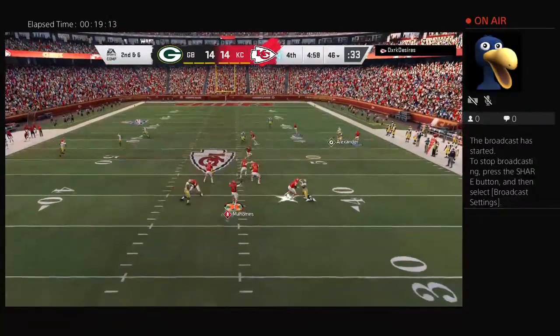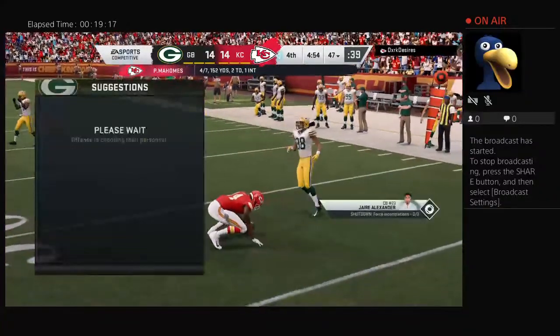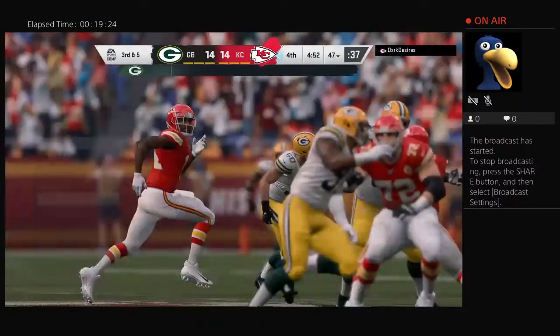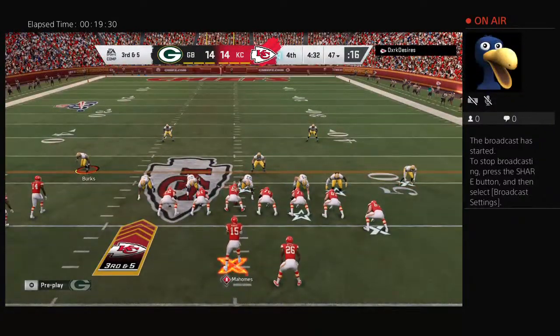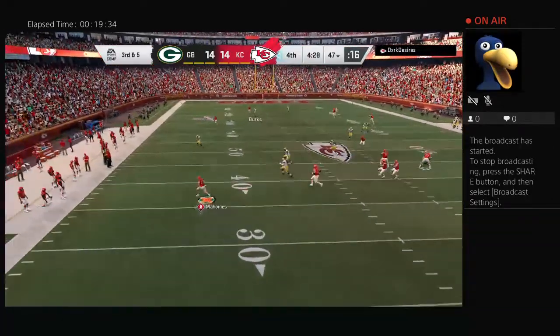Looking to throw again on 2nd down. Mahomes. And this is caught by Watkins. One thing you're hoping for when you run drag routes, you're able to hit a receiver in stride, and he can pick up a lot of yardage after the catch. But in this situation, the defense was effective, able to stop him before he could get a good head of steam going.